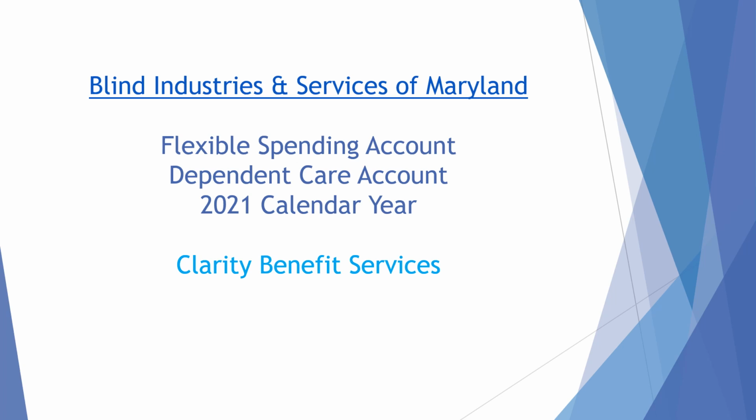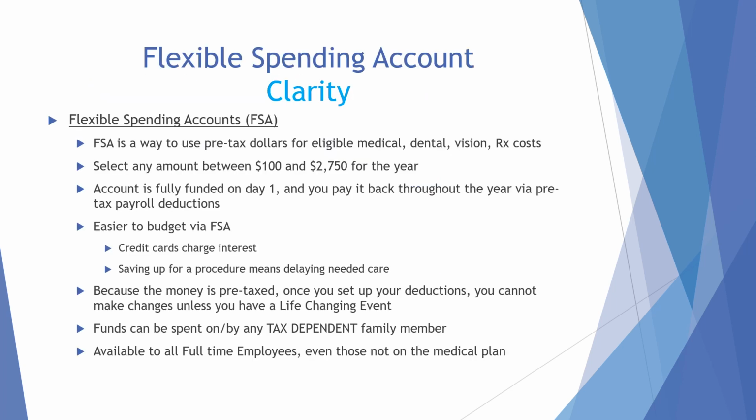Blind Industries and Services of Maryland Flexible Spending Account and Dependent Care Account for the 2021 calendar year from Clarity Benefit Services. Flexible spending is a way to use your pre-tax dollars for eligible medical, dental, vision, and prescription costs.